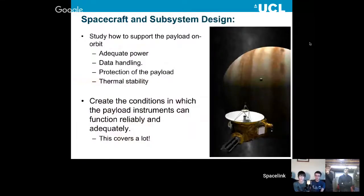You then have to design your spacecraft and its subsystems. So you've got your science payload. You have to think about power, data handling, protecting the payload from any harsh environments like radiation, hot temperatures, low temperatures, things like that. And that leads to thermal stability. So on the right here, we've got an artist's impression of a mission called Ulysses, which was launched in the late 80s and ran for 20 years. And it's flying by Jupiter in this artist's impression.